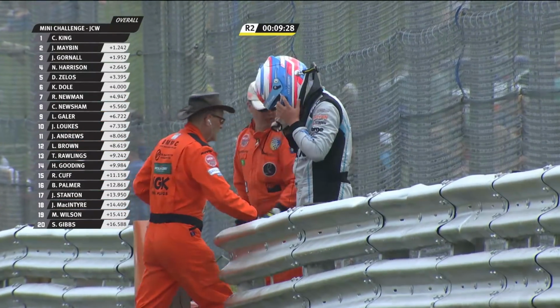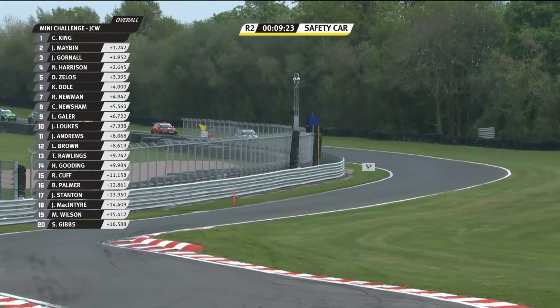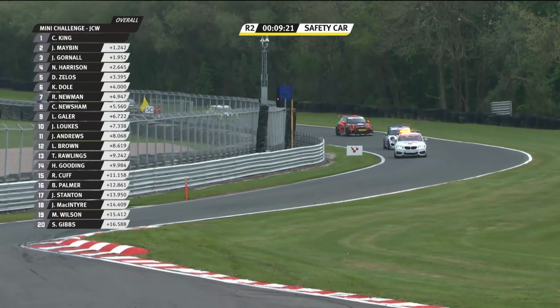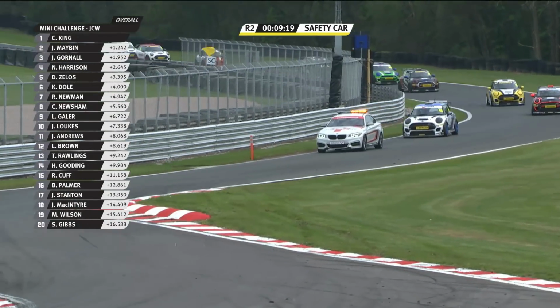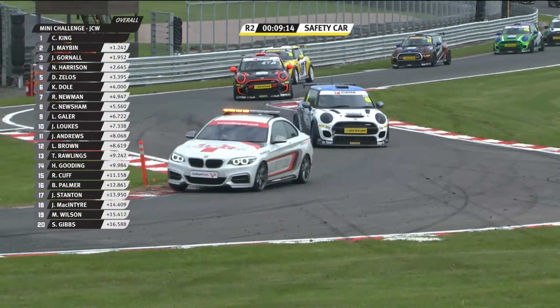If one car can go off there, apparently unaided by the looks of it as well, in the shape of George Collado, then another car could go off as well, and the last thing you want is for cars to be colliding with stationary cars in gravel tracks. That sort of thing is not good at all, so they'll get the car out of the way as soon as they can.